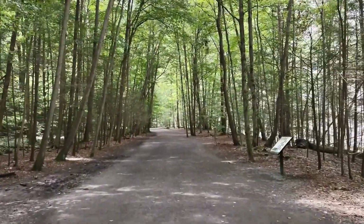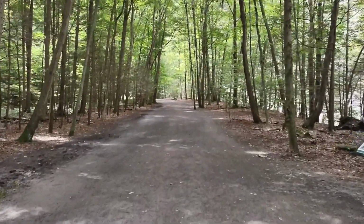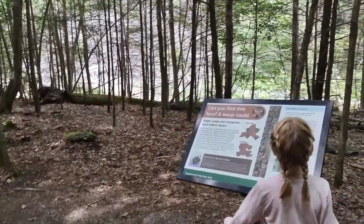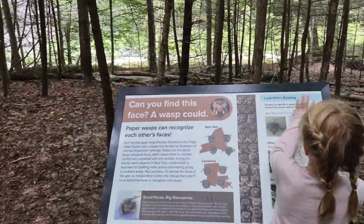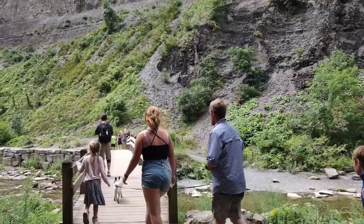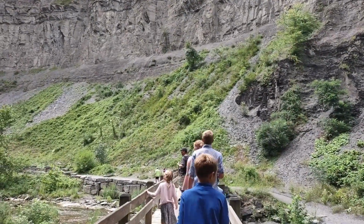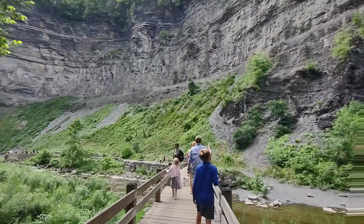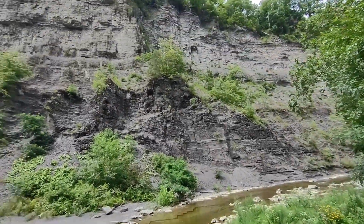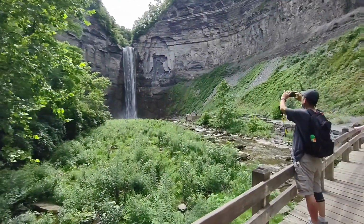You're going through forest in some parts of the trail. It's nice and shady here. They have these little plaques along the way. They tell you just different little things. When you get near the end of the trail, there's a little bridge that will take you across the creek. It can be hard to tell in the video, but these cliffs are massive.